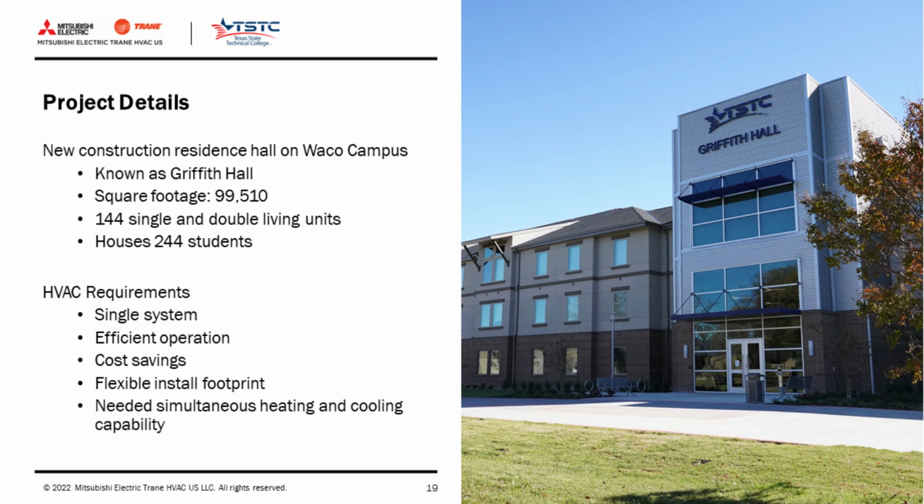With that said, the Facilities Planning and Construction Department was given a budget of $22 million to develop a new residence hall to house approximately 244 students. The hall has both single and double occupancy units, and the building is just under 100,000 square feet. Obviously, there are a lot of factors that go into planning a building like this, but the HVAC system selection was a pretty critical piece for us to decide on. As you see on the screen here, we wanted a single system for simultaneous heating and cooling. We needed it to be energy efficient, we needed it to be cost effective, while also offering installation design flexibility.